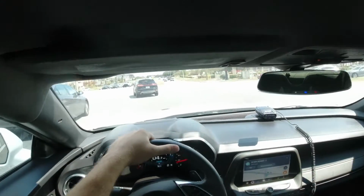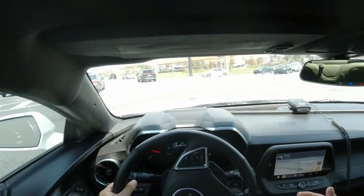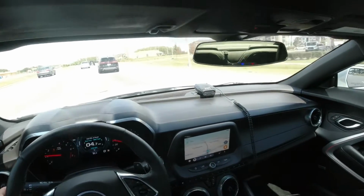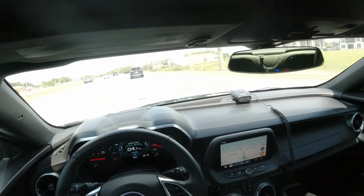Up to about 70, it's fine, but if you're in this car on the highway going 70, you're an idiot. You should be going 85 and getting somewhere quickly because it's a sports car. And at 85, it's a little too droney, a little too much road noise. The exhaust in touring mode is silent on the highway. It's not the exhaust, it's actually the road noise. So that's one of my big complaints.